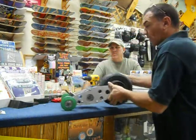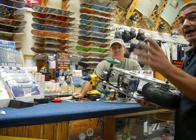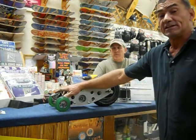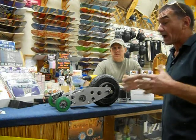Swing arm through it. Put any of your wheels back on, whichever ones you like. I like 80 millimeters or bigger, but you can go down to 76. I prefer Randall's or Independence, but they fit on any truck, so whatever you got, it's going to work on it.